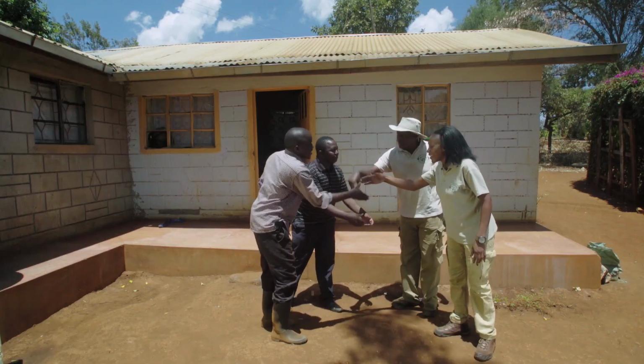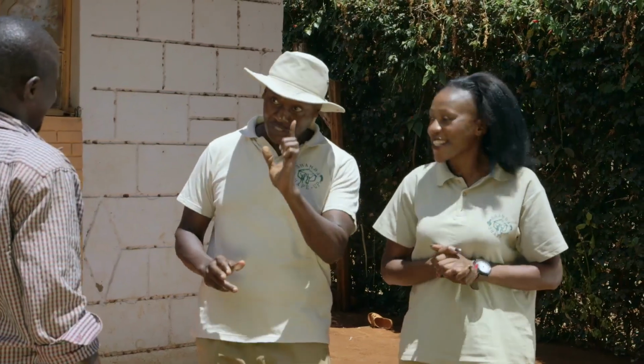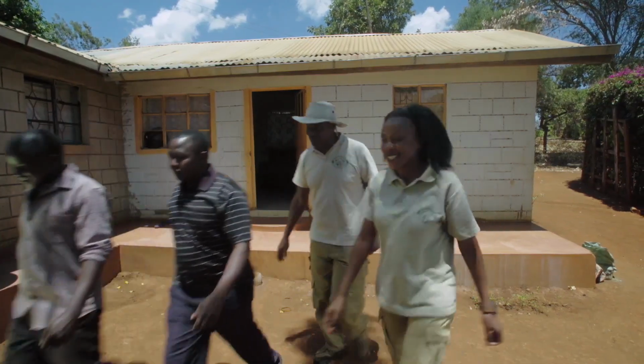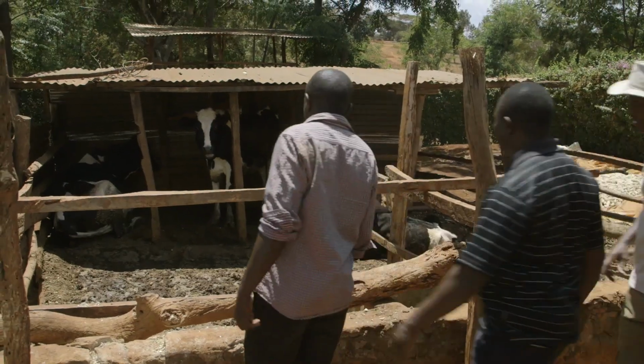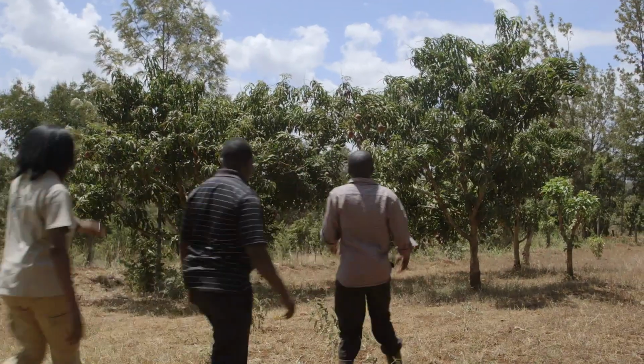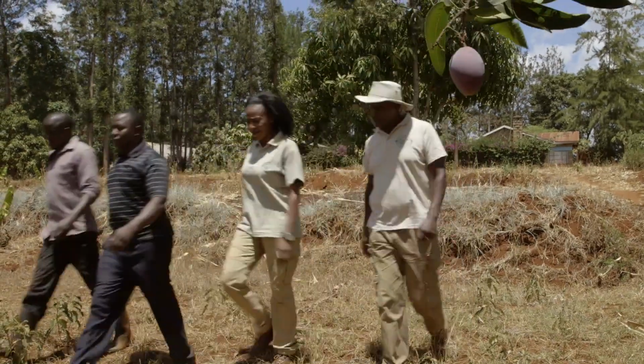Who is Kioko? Welcome. Kioko is here. Good to see you guys again. We want to see your shamba. Yes. Show us. Welcome. All right, let's go. Wow, the cows are looking good. Very nice. And here are the mangoes. Looks like they're ready for harvest. So, let's see how we can help.